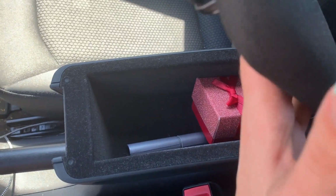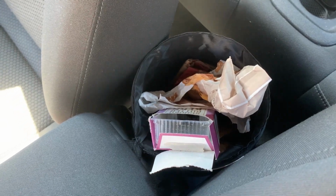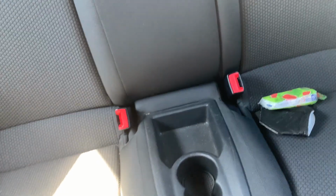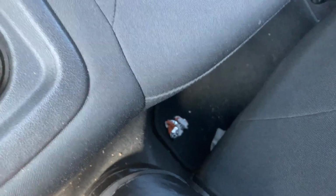We have this middle console, not cute at all. We have a trash can, which I did not empty since I got this car. This is the back seat. Actually, rarely anyone sits here. We have, I don't know what this is. Oh, we got some more papers, a water bottle. It's not cute at all. So let's start cleaning.